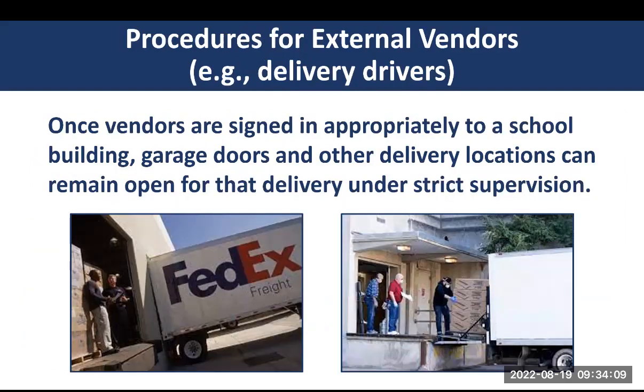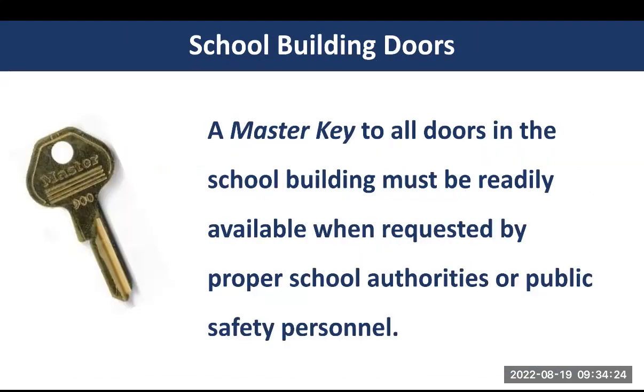Procedures for external vendors. Once vendors are signed in appropriately to a school building, garage doors and other delivery locations can remain open for that delivery under strict supervision. School building doors. A master key to all doors in the school building must be readily available when requested by proper school authorities or public safety personnel.